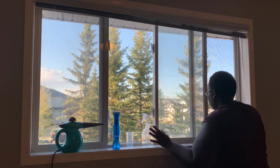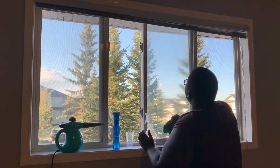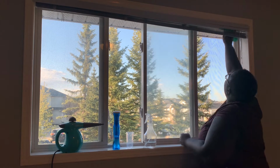So after I finish cleaning the tracking on the other window, the other side of this window, I will come back and wipe down the glass with the vinegar.